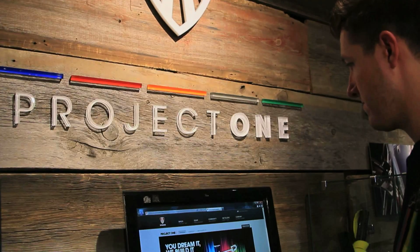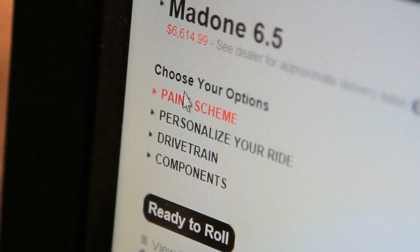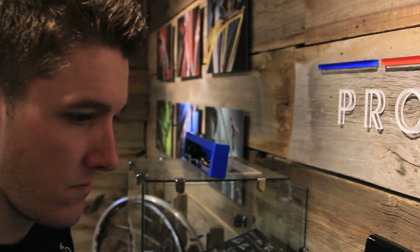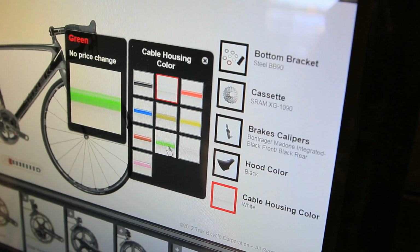So the Project One process boils down to picking everything, from paint scheme. You have the choice of customizing a couple of stock options that you don't have to pay any extra for. That's just part of the cool features of Project One. And then you also have the option of thousands of different custom paint schemes that you can pay a little bit extra for, picking primary, secondary, and tertiary colors to really make the bike your own.